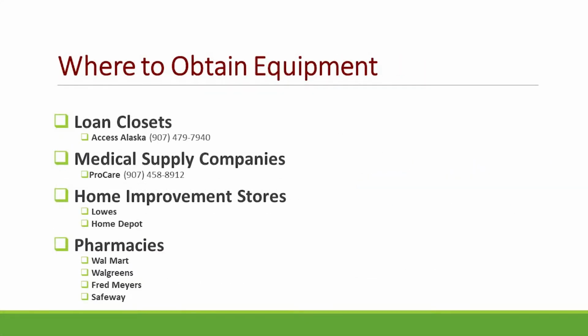Now, where would we obtain this equipment? When you come to the hospital and you have a total hip replacement, we can provide you with the total hip kit. If you choose to obtain some of the bathroom equipment prior to coming to the hospital, you can look into places such as Access Alaska for loan equipment or medical supply companies in town such as ProCare. Other stores in town such as Lowe's, Home Depot, Walmart, Walgreens, Fred Meyer's, and Safeway have pharmacy sections that do have some of these items available for purchase as well.